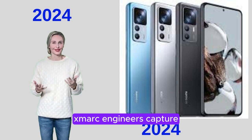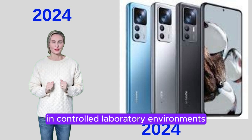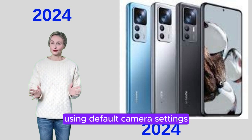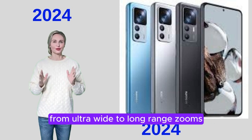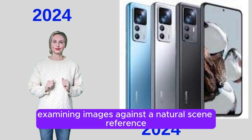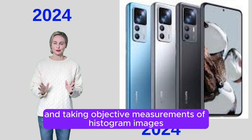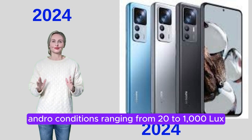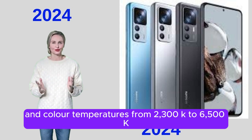Xiaomi engineers capture and evaluate more than 400 test images in controlled laboratory environments and in outdoor, indoor and low-light landscape scenes, using default camera settings and zooming using different zoom factors from ultra-wide to long-range zooms. Evaluation is performed by visually examining images against a natural scene reference and taking objective measurements of histogram images taken in the laboratory under conditions ranging from 20 to 1000 lux and color temperatures from 2300 K to 6500 K.